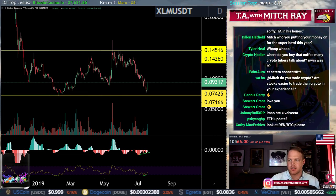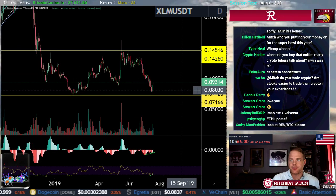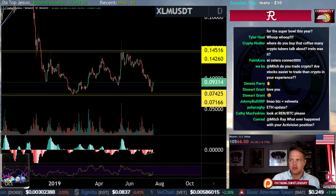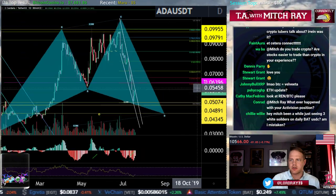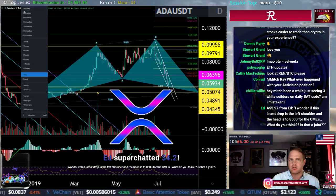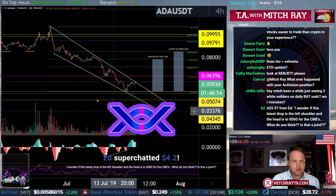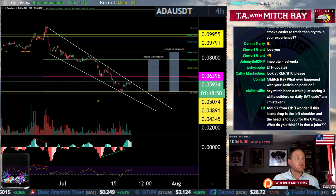So, yeah, man, XLM, I mean, it's just gone higher. It has gone higher. I believe ADA was similar. I can't remember which one it was. I wonder if this latest drop is the left shoulder and the head is to 8,500 for the CMEs. What do you think?